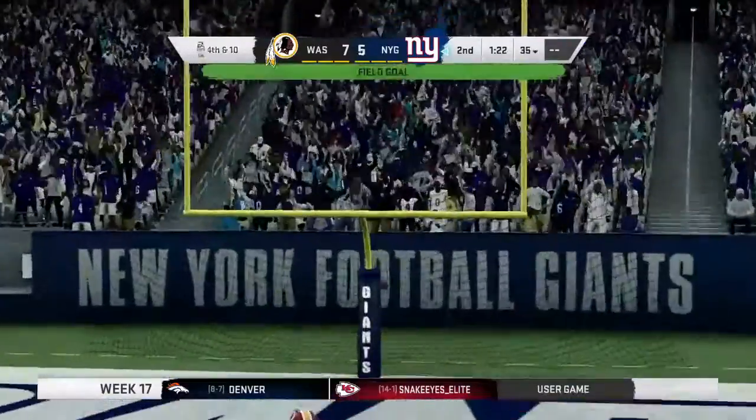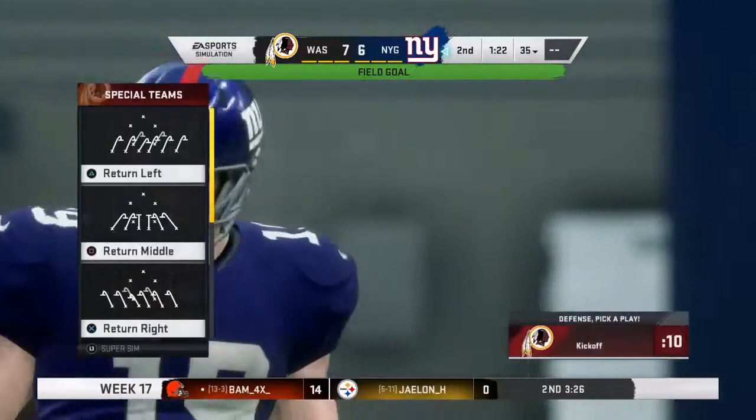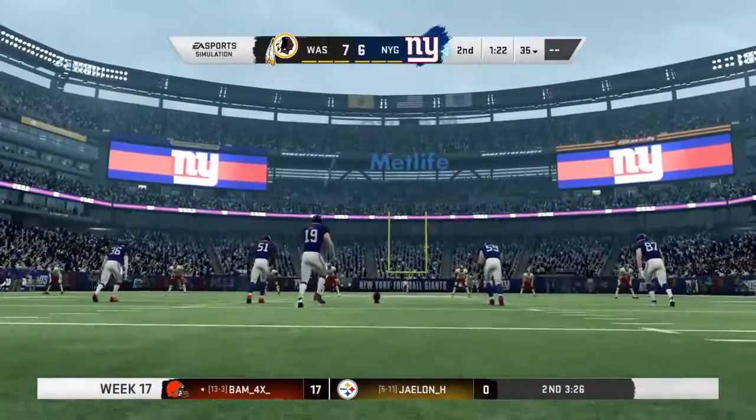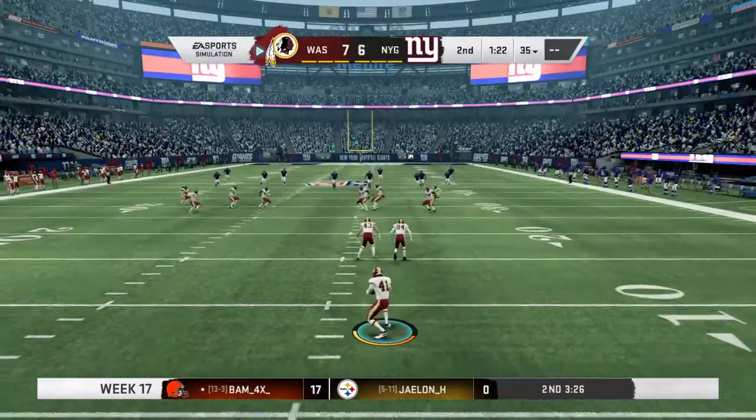And that's not how they want to end drives. They've got to figure out what's the final touch that they need to push it across the goal line. Yeah, still yet to find the end zone. So they get 3, certainly hoping for 6 after a 13-play drive.